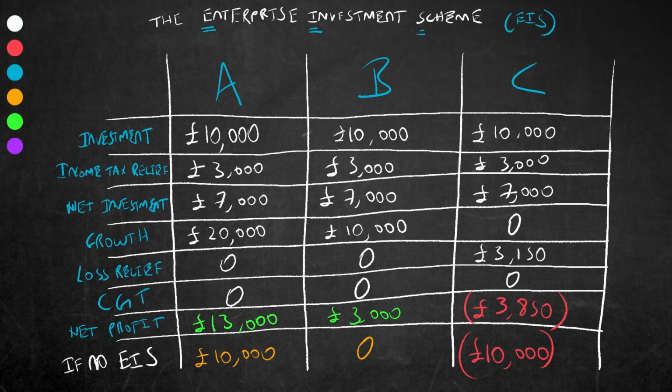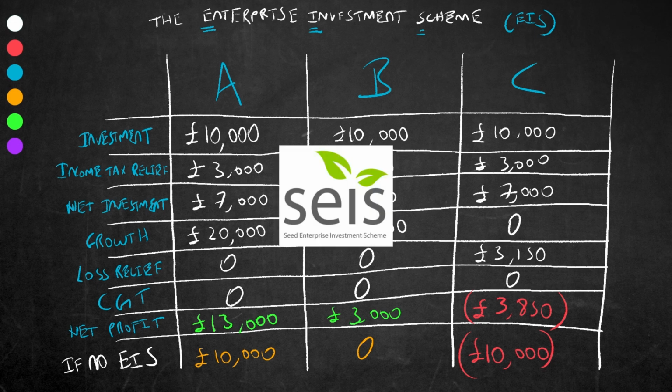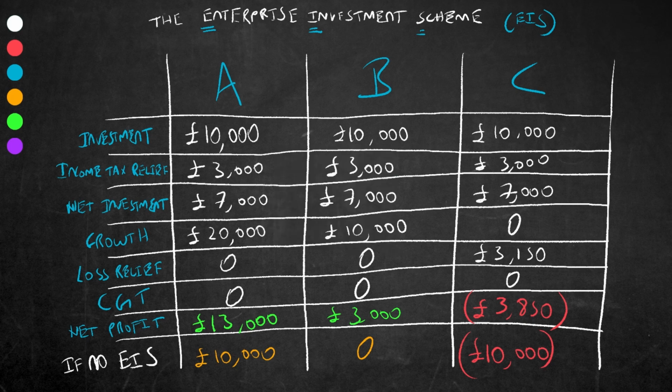There is also another scheme called Seed Enterprise Investment Scheme, which is aimed at even earlier stage companies, and it has even better tax relief benefits, and I may do a video on that in the future if there is interest.